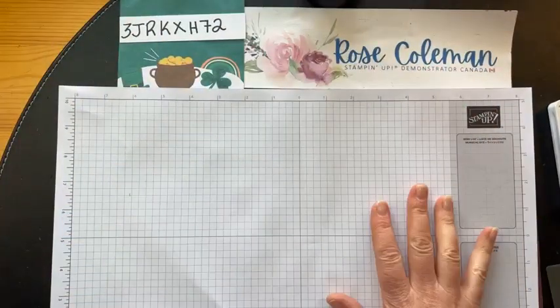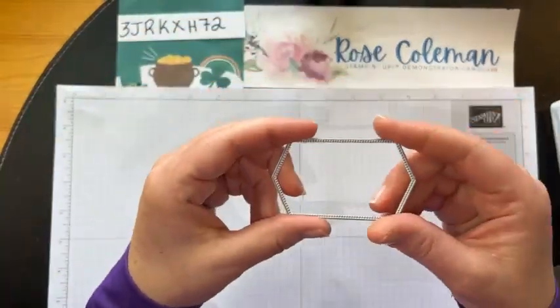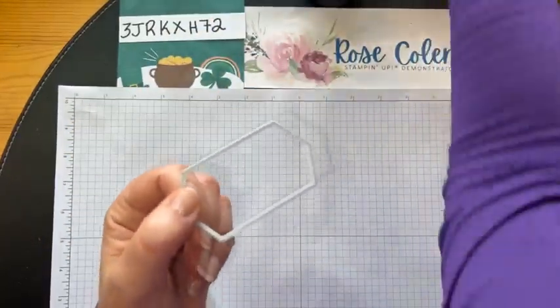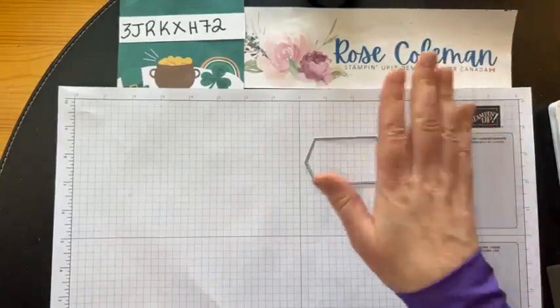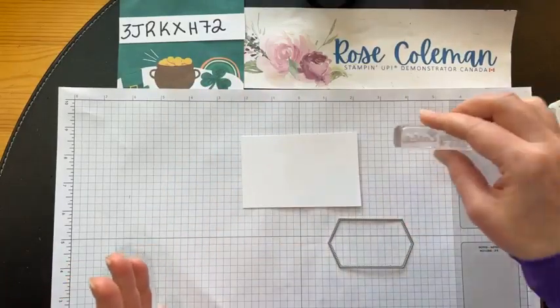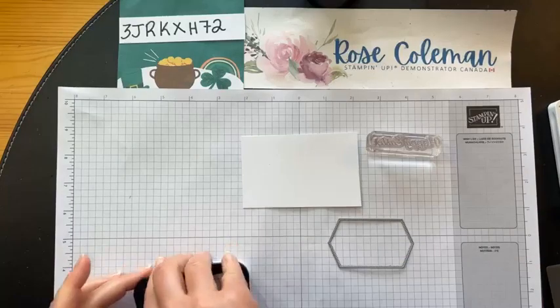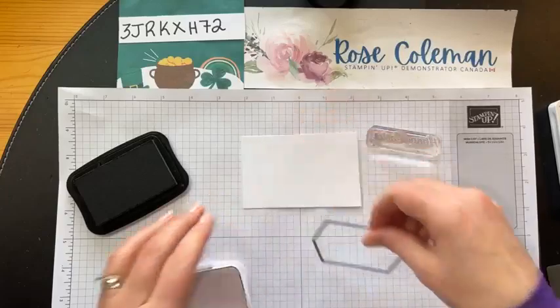I'm going to bring in my Mini Boss now, and I'm going to bring in this die here from the Regency. Let me tell you the right name. It's called Sentimental Park Bundle, but the dies are called Sentimental Park dies. So we're going to use this die, and we're going to do some stamping. We're going to stamp the Happy Easter from the Easter Bunny stamp set. So we're going to use Memento. Let's see if I can fit it. Yep, I can fit it.